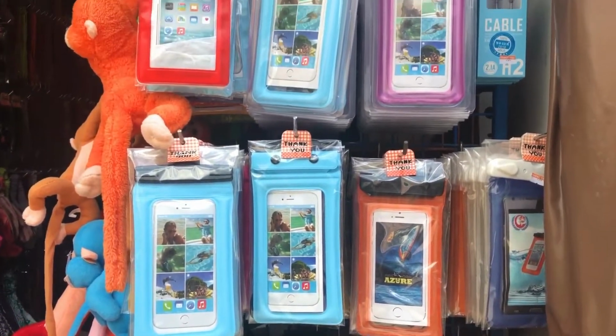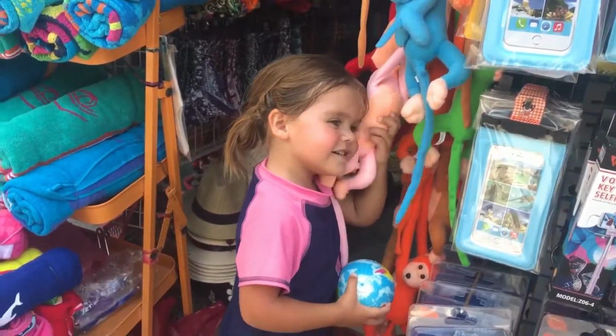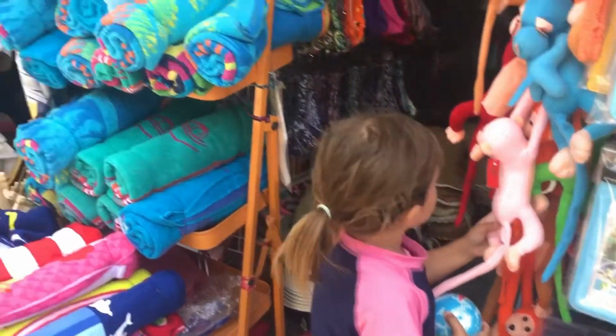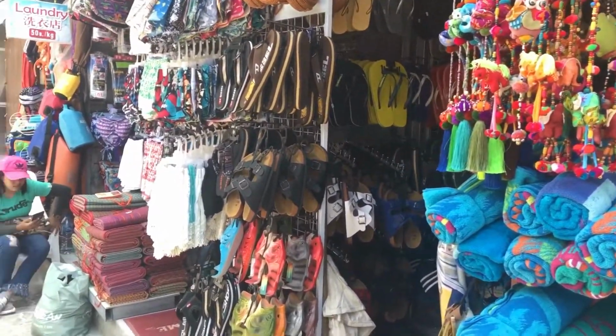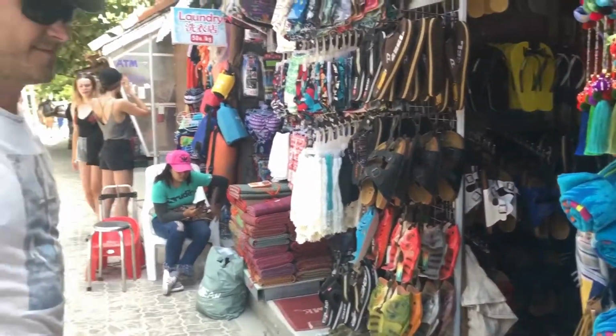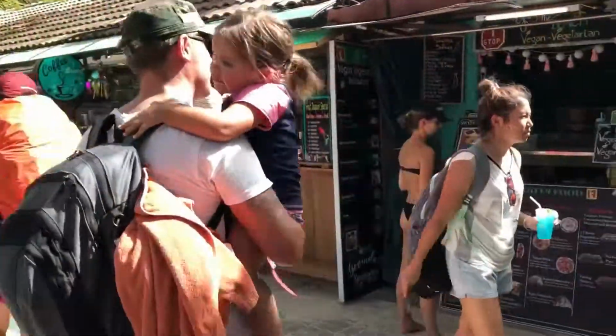So you've got waterproof iPhone cases, bags, I suppose is the right word, monkeys. Everything you need for the beach. Towels, hats, thongs, clothes, mats, bags, you know, typical Thailand little store of stuff.